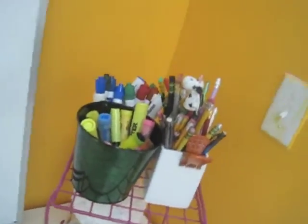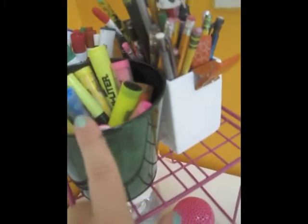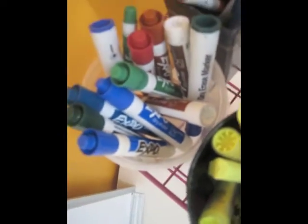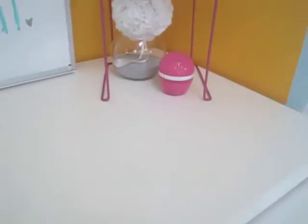And then up here I have 4 little compartments. In this first one, I have highlighters. In this one, I have pencils. In this one, I have pens. And in this one, I have dry erase markers. So that's how that fans out.